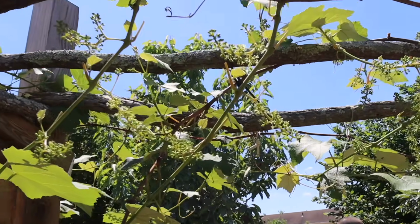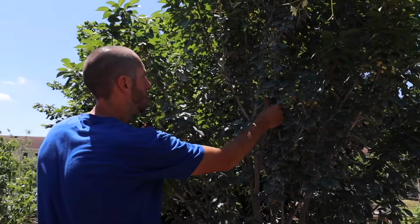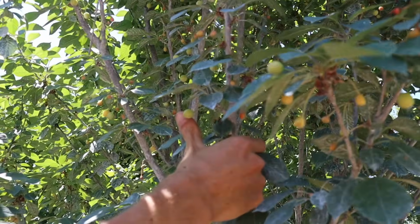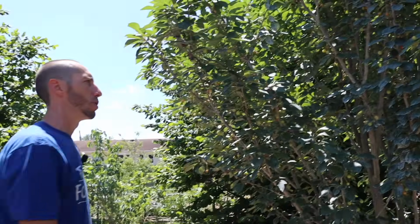Right here is a Rainier cherry. This cherry isn't doing as well as the other ones. It does have some cherries. Some are falling off, but it's just not doing as well as some of the others. So I think it needs a little water, maybe a little fertilizer underneath it, some compost or something.